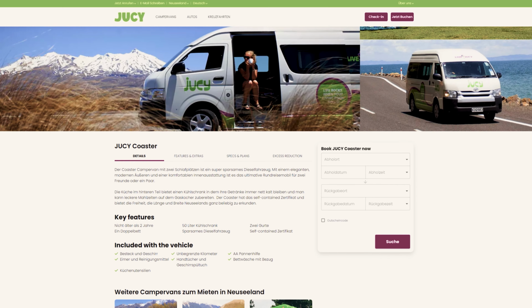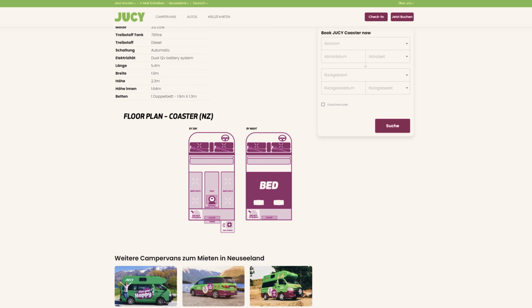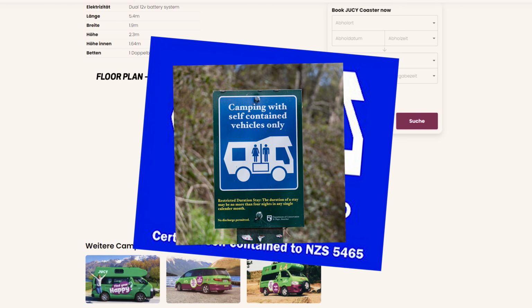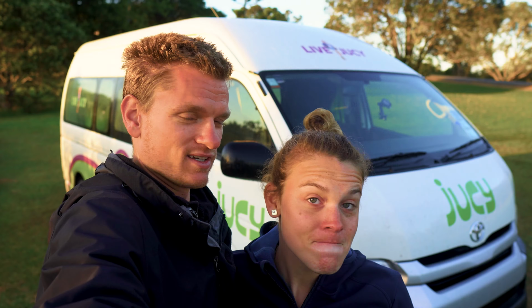When we started looking for a suitable camper for our New Zealand adventure, the Jucy Coaster was the newest model on the camper market and fit our needs directly in terms of size, structure and equipment, but above all because the Coaster is certified as a self-contained camper. With this certification, we were also allowed to stay overnight at all Freedom campsites in New Zealand. To make your choice of camper a little easier, we would like to show you this Jucy Coaster in more detail. And now Melissa will do that for you.